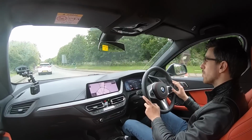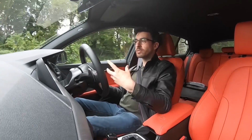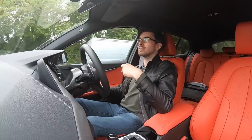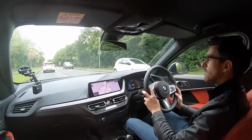So let's not beat around the bush. Is this better than a Golf GTI? And I would say the strengths of the GTI is it feels a little bit more practical, a bit more spacious in the back. So if you're going to be using it as a family car and ferrying people around, then you might actually want to go for the GTI.